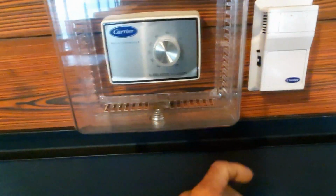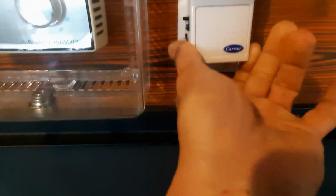How we doing in here the last couple days? Well, I actually got up and dropped the temperature this morning, so it feels pretty good here right now. I wasn't here yesterday, so I really don't know. Humidity sensor, temp sensor.